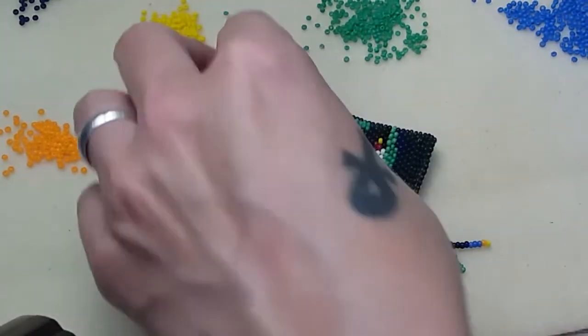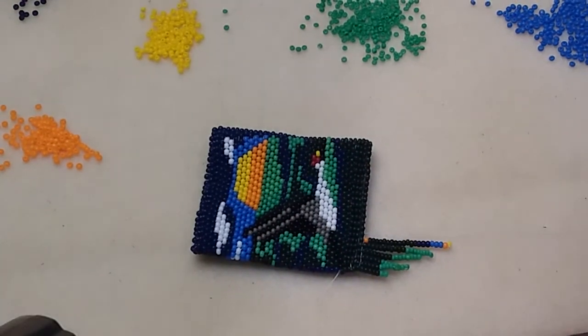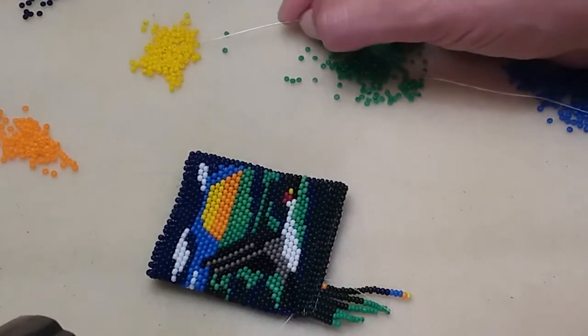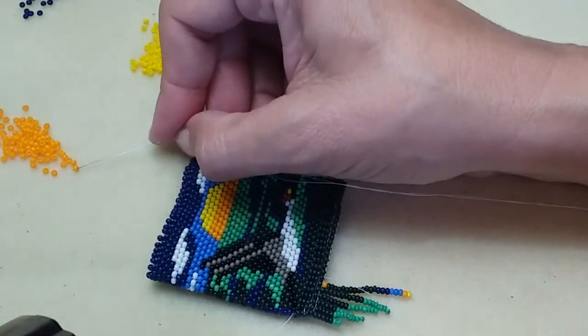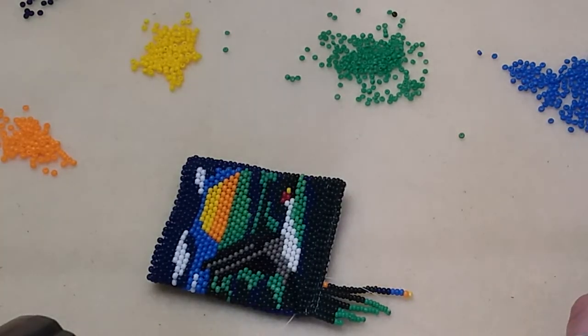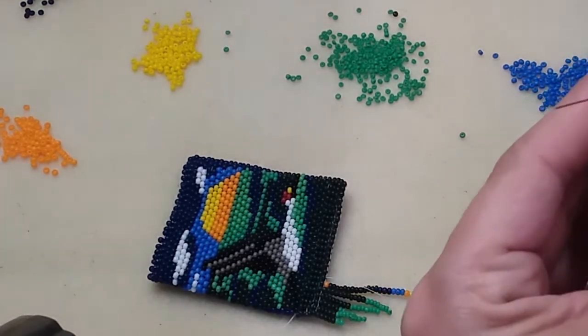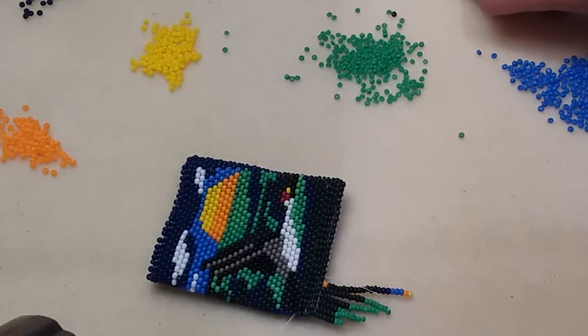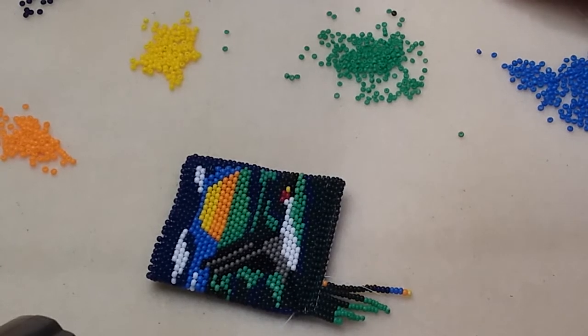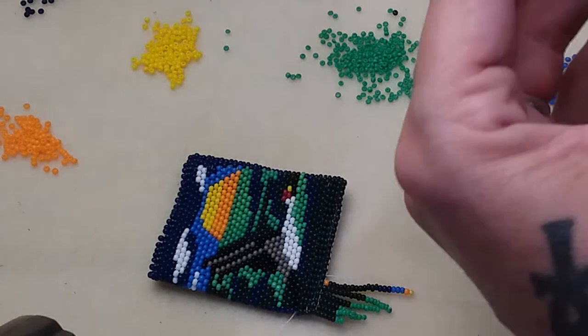Back down. Then we need a yellow. This bead pad always rolls away from me. Okay, a yellow, an orange. Let me count here. Fifteen dark green. 1, 2, 3, 4, 5, 6, 7, 8, 9, 10, 11, 12, 13, 14, 15.